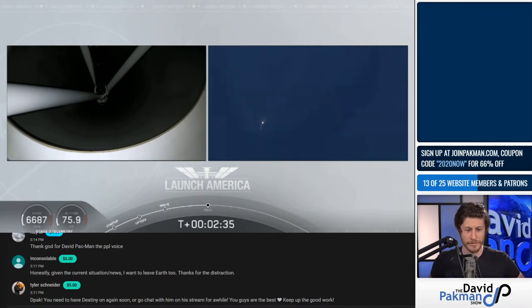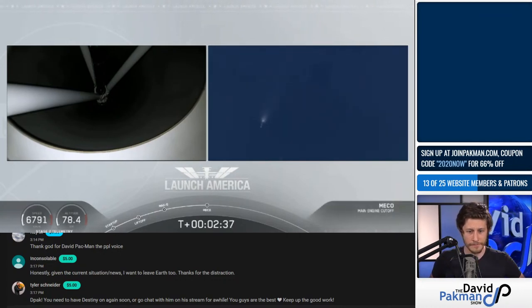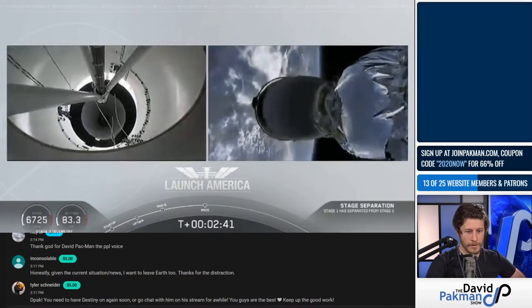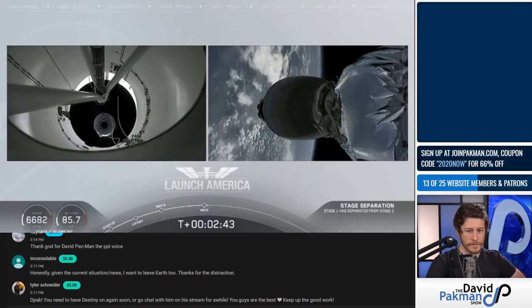And now we will see that first stage separate. And we have MECO. MECO. 2 Alpha. Falcon stage separation confirmed. There it is. Copy, 2 Alpha.